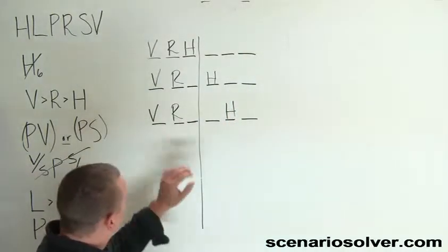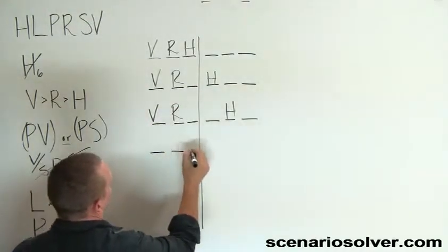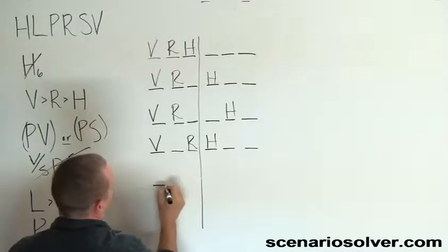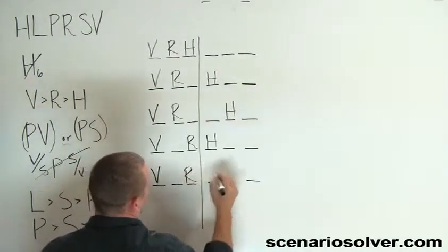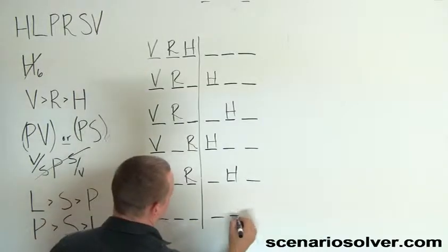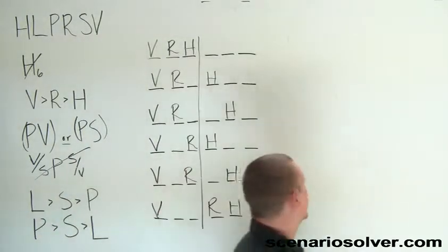Okay, with regard to V and R being close, when H is distributed like that, that's all that can happen, all right? So let's just move R over now. Okay, that's all that can happen when we move R over, and then let's just complete it when V is all the way to the left. This is the last thing that can happen. All right, great. There's 6 things that can happen.